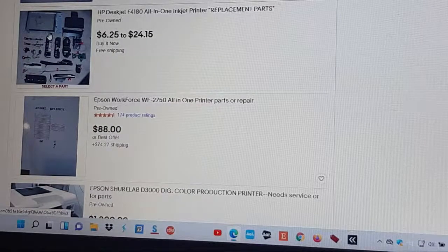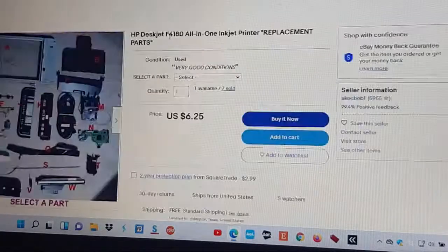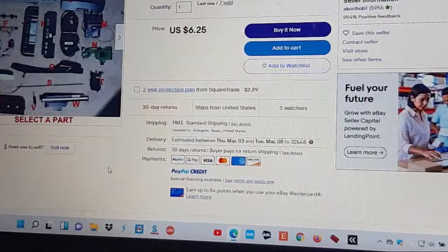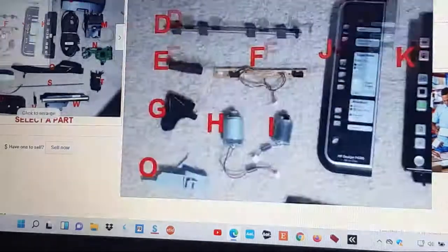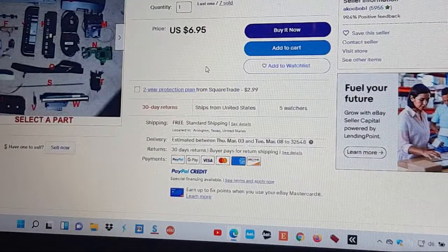Here's a DeskJet all parted out. $6 to $24. Look, this guy's got the picture all lettered and stuff for which part. How you like that? Wow. Select a part. I wish I had time to mess with this stuff. Oh, he doesn't even have the name of the part. You just pick the letter. This might be a chick doing this or something. Just pick the letter and that's the part you need.